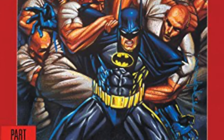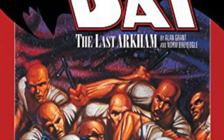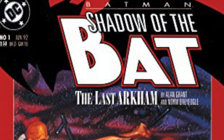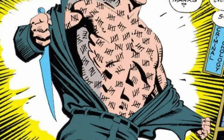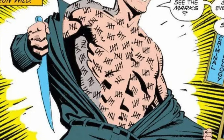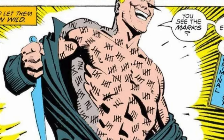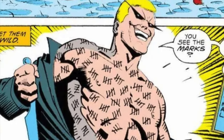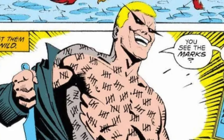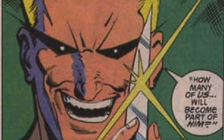Mr. Zsasz, Victor Zsasz, created by Alan Grant and Norm Breyfogle. Shadow of the Bat number one is his first appearance. His whole shtick is that he's a murderous serial killer madman. And when he does kill ya, he puts a little tally mark on his skin, and that's his whole MO. He's like a 16-year-old girl that just recently went to Hot Topic. But in either case, yes, he's creepy, he's terrifying, and we will discuss his eyes or whatever they are.